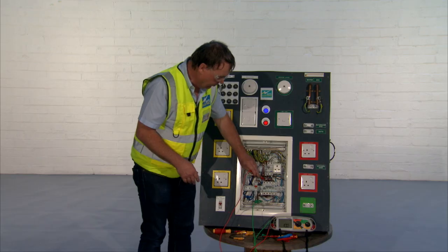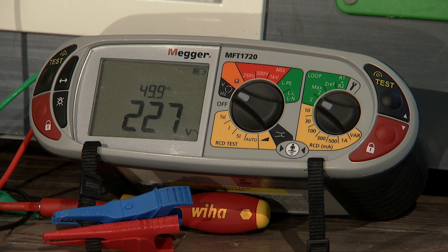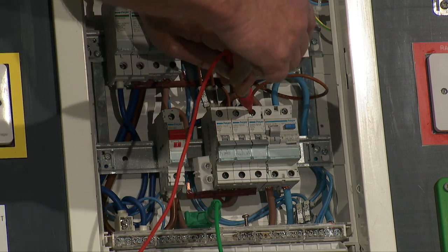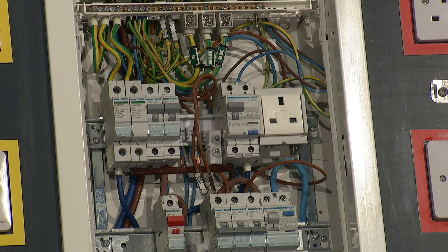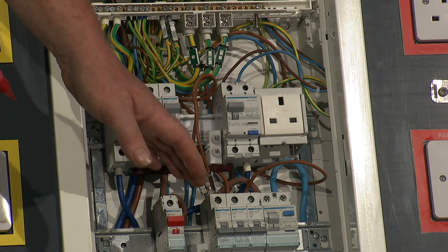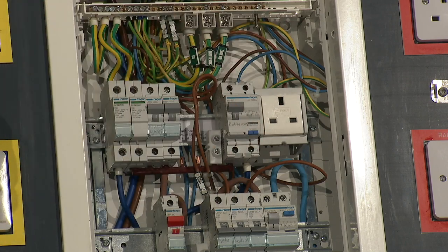So we go into the next breaker, measure the voltage. Again, it reads 227, turn off the MCB, drops to zero. We go into the next breaker, which is the third socket circuit, reads 227, turn off the breaker, it drops to zero. The next device is the sockets RCD, so we can just leave that on. So we've now tested all the socket MCBs. This is the RCD that's protecting the socket circuits. We can leave that turned on, we're not testing that.